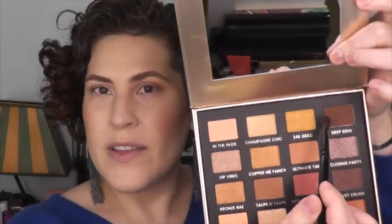I think I'm going to deepen it up a little bit, and I'm going to use this shade here. This is called Taupe de Taupe. Interesting name. Just going to tap this right on the outside edge. I think this would be a fabulous palette for if you're wanting to do a soft glam look. This has got soft glam written all over it. I'm going to go just a little bit darker, and this one up here is called Deep Soul. I'm going to take a little bit of that.